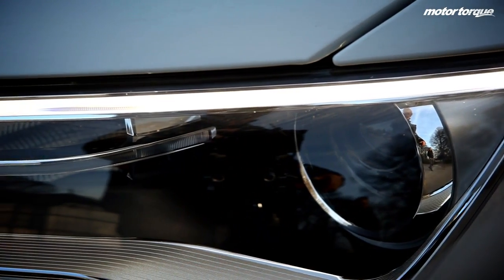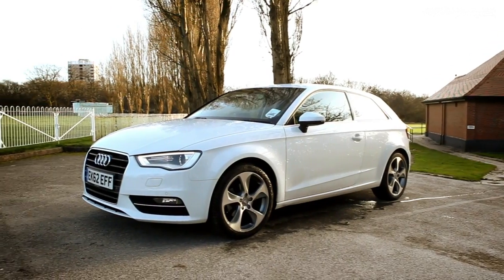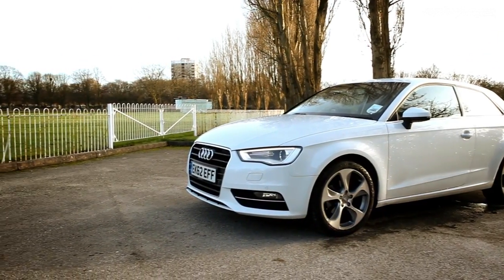In fact, this iteration of the A3 is actually built on a whole new chassis from the previous model, and has shed around 80 kilograms in weight.